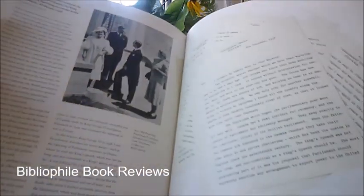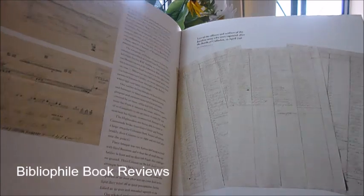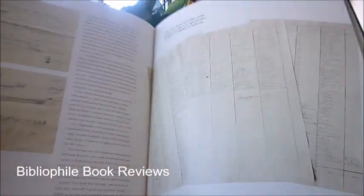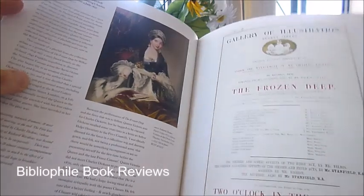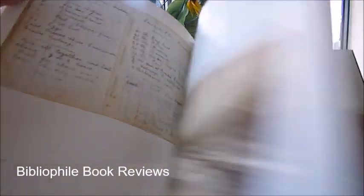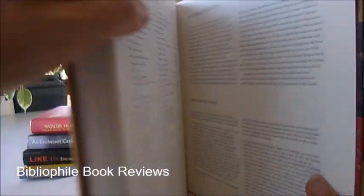There are letters from governors, the Governor General of Canada, lists of soldiers of the Jacobite army who were captured after the Battle of Culloden back in 1746. There are letters from William IV to his Prime Minister Earl Grey about the Reform Bill. And they're all beautifully photographed and arranged and curated in this very, very special volume.